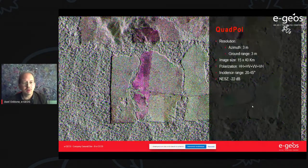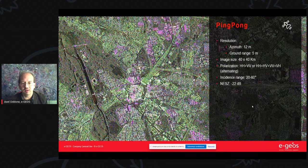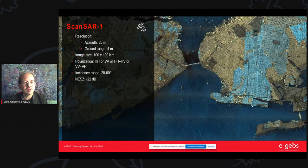We also have the ping pong mode, which is an alternating polarization with a lower resolution on a 40 kilometers swath. And then we have the two imaging modes used for large area monitoring, especially in the maritime domain. The first is ScanSAR 1, which has a resolution of 20 by 4 meters over a 100 kilometers swath, a very large area size.